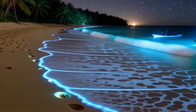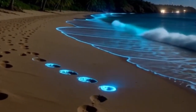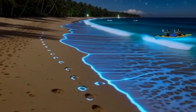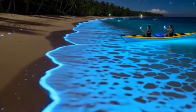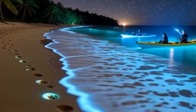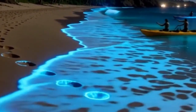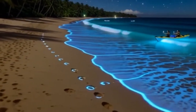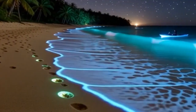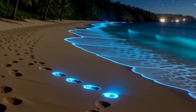Today's 7th magical place is Isla Holbox, the bioluminescent beach. As the sun sets over the Yucatan Peninsula, a quiet magic awakens along the shores of Isla Holbox. At night, the waves here glow a vivid neon blue, as if stars themselves have tumbled from the heavens and scattered across the ocean. Walking along the beach, your footsteps spark brief illuminations in the sand, creating a surreal, dreamlike pathway that seems to lead straight into a fantasy world.